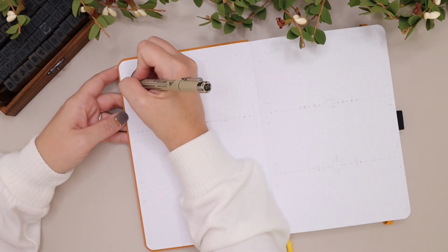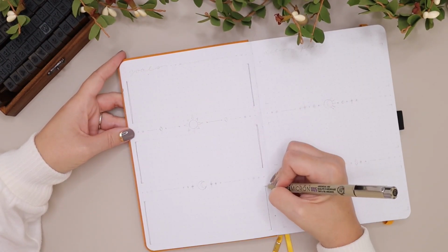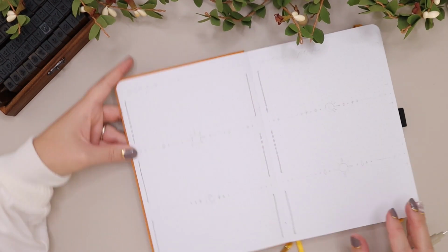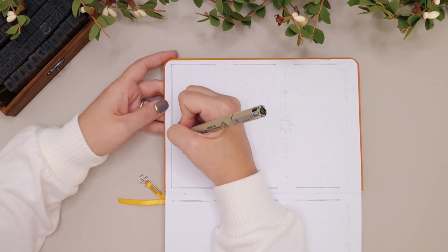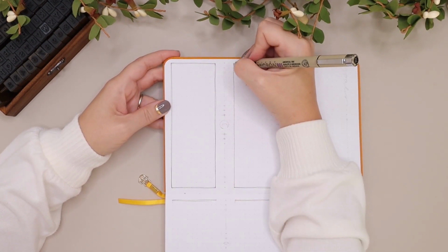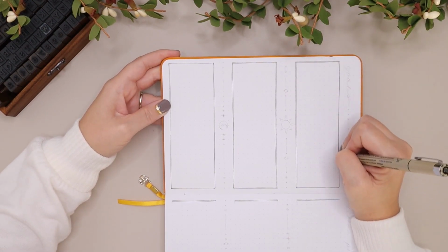This page here is my goals page and my action plan page. On the left-hand side, I'm going to write in the goals that I have for the year, and I've separated them by business, health, and personal. And on the right-hand side, I'm going to have the action steps that I'm going to take to actually achieve those goals.